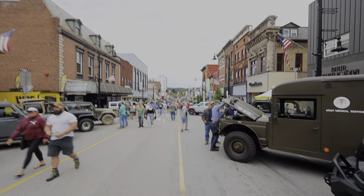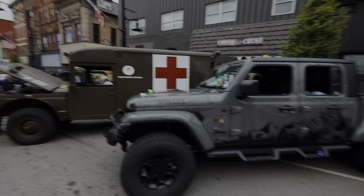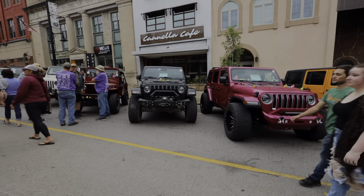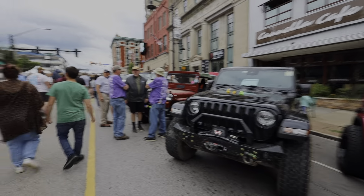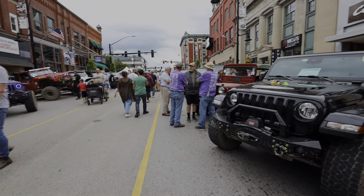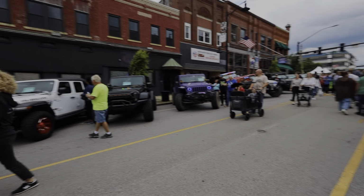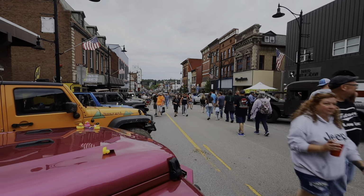Let's get going. All right guys, we're here now on Main Street, checking out all the Jeeps. We've got about four blocks long of Jeeps. Everything from these Army Jeeps to current Gladiators. Got some old Willys over here. We're gonna walk up and down the street and see all the Jeeps that we can. There's a lot here. We got here right at 4 o'clock and we didn't make Main Street, unfortunately, but we're right around a parking lot off Main Street. So let's go walking.